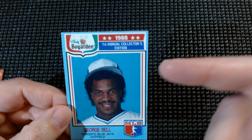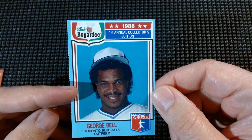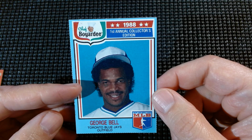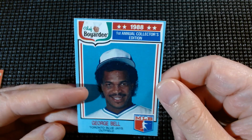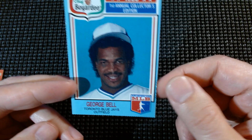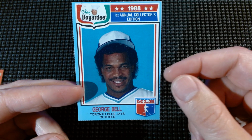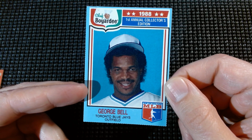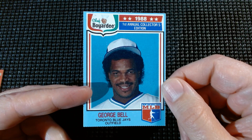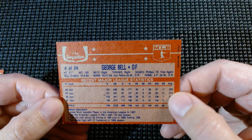It has a logo on there, and you know, I think in another 50 years that's going to be like the 1914 Cracker Jack cards are to us today. I mean, I'm not saying they're going to be as valuable, and I know they don't look as good as those either, but maybe that's a bad example. Maybe I should say this is going to be like the post-cereal cards in the future, or the Hostess or caramel cards or whatever. And that's super cool. Well, George Bell, number 4 of 24. I love that it's got the logo on there.